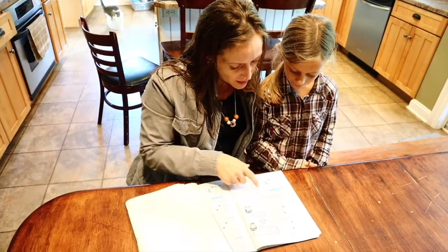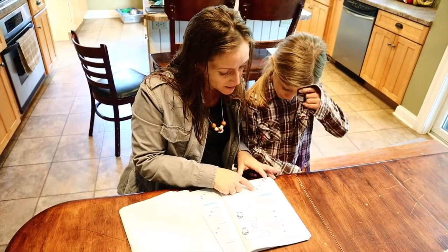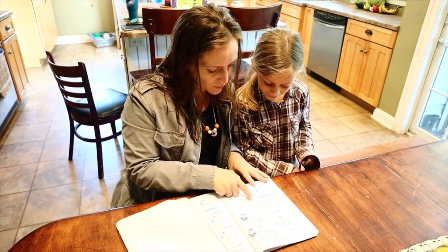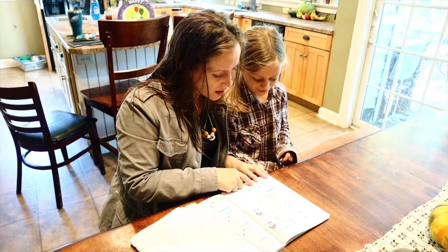And then once you come back and check it, you realize you're going to be having to do a lot of one-on-one work with them, for them to go back and relearn a lot of these concepts because they have missed things. So make it a priority to check their work every day. Of course, in our family, it doesn't always happen, but it's my goal.